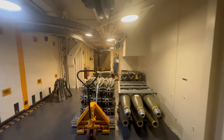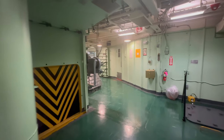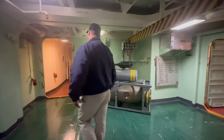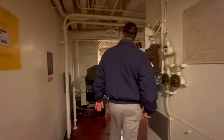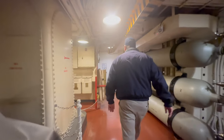So you have the catapult pieces as well. Go ahead and take any pictures you want on this slide. You set your own pace. Have you been up to the flight deck yet? Yes. Okay. So you saw the catapults up on the flight deck, right? Yes. Where the planes are?